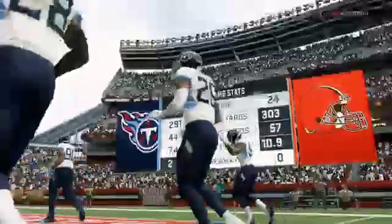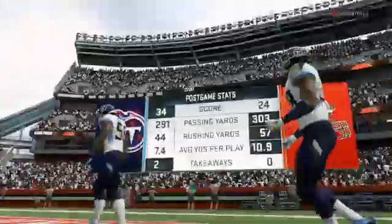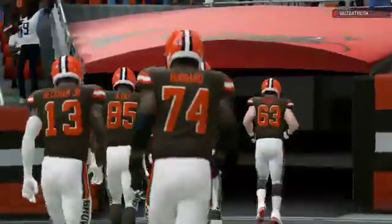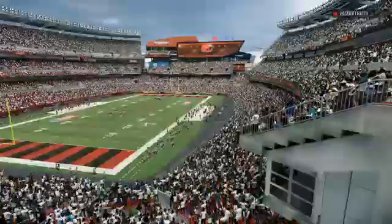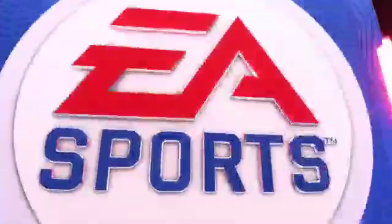So for Tennessee, not much to complain about here. They come in and steal a victory in a tough place to play on a Sunday night. And they will head back home next week. Meanwhile, for Cleveland, they go down to defeat here in the opener. And they'll try and turn things around next week as they have a date at MetLife Stadium with the New York Jets.